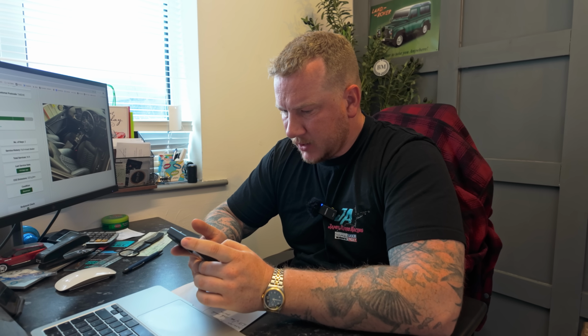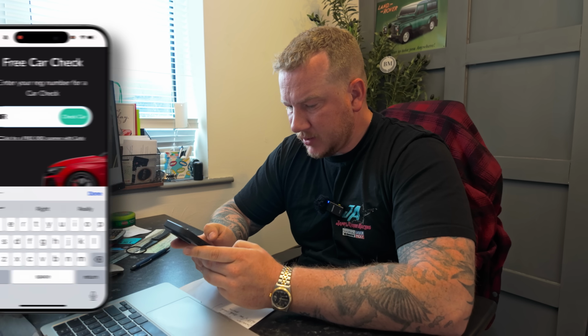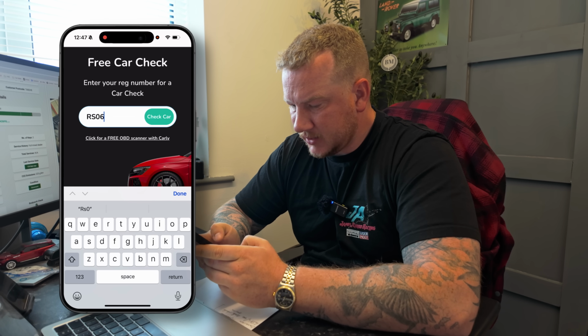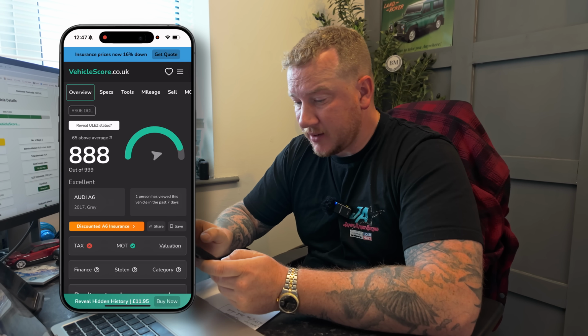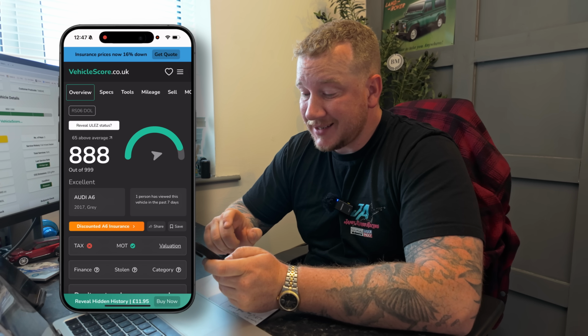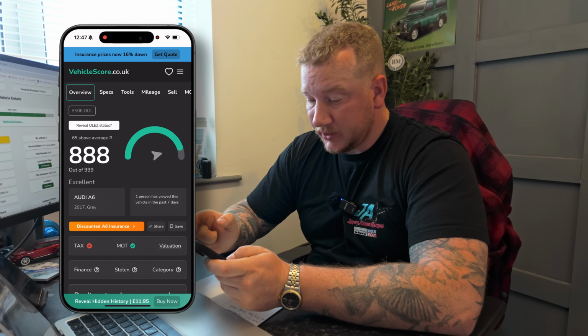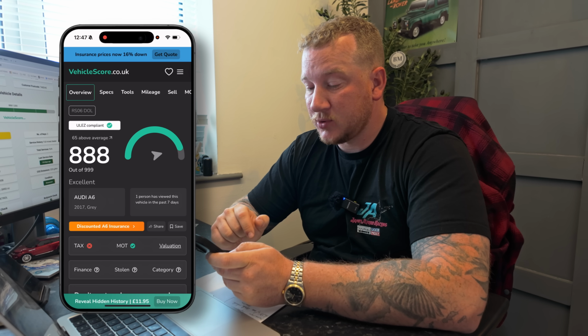Right, well, Ben goes off and does his checks on this car. I'm going to run mine back here using the Vehicle Score website. So I'm going to put in our registration, which is RS06 DOL. It's going to give us a score from 1 to 999 based on its MOT, mileage, age, history, all that sort of stuff. And this score's 888 out of 999, which it says is excellent and 65 above average. We can check whether it's ULEZ compliant, which it might actually be, because it's a petrol car, which would be madness.